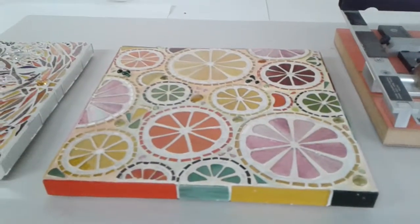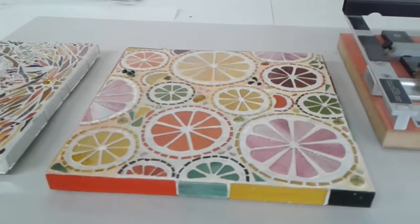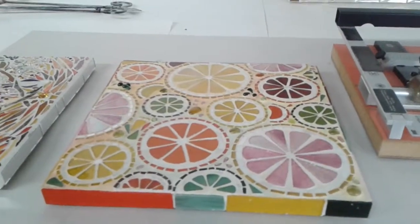It was very time consuming, but it's beautiful. I love that. It's very summery. I've seen this in quite a few art exhibits.